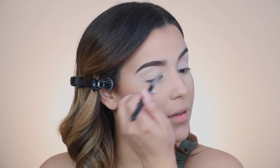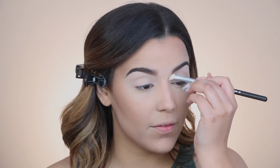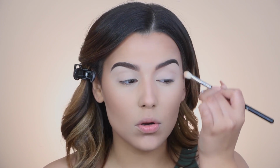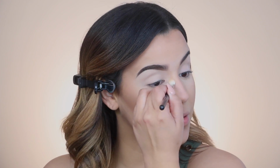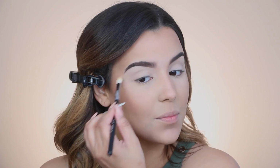All right, so now that my eyelids are nice and muted on both sides, I'm just gonna go in with a fluffy brush. This one is by Sigma. This is their E25, and I'm just going to buff out the inner corner and the outer corner, because as you can see, my foundation is done. So I need to be super, super careful not to mess it up.